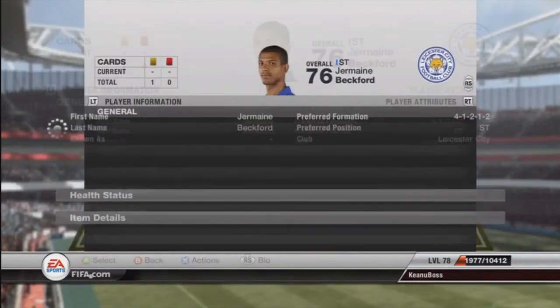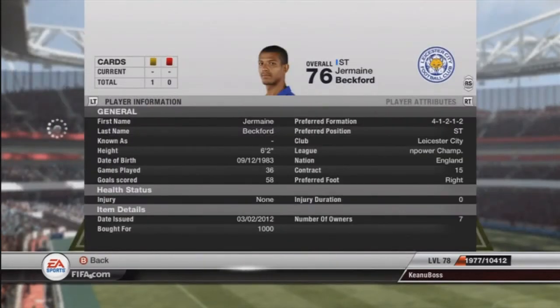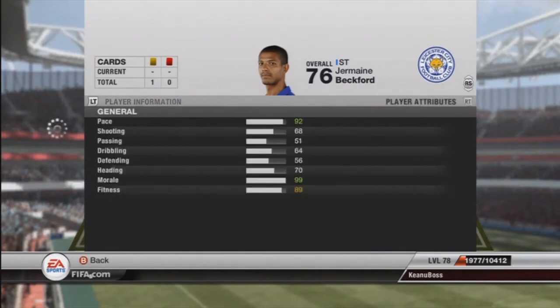Here's Jermaine Beckford. You all know him, might as well say he's Egbon Lahore's brother. Bought for 1,000 coins, very quick, 92 pace, guys. Yeah, that's about it.